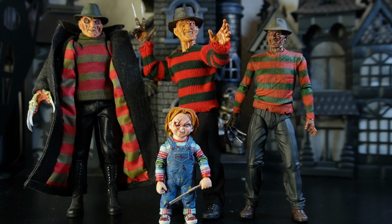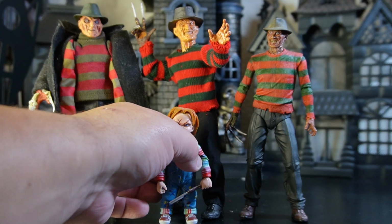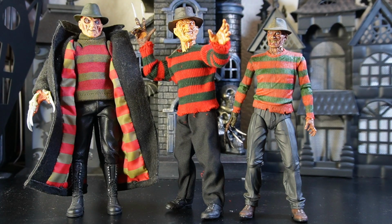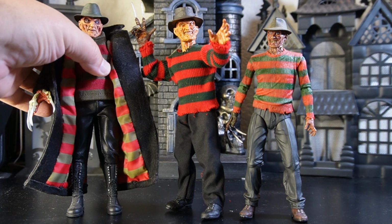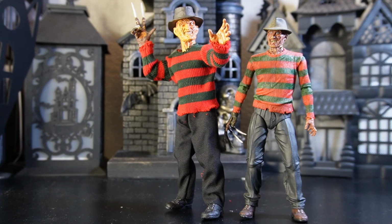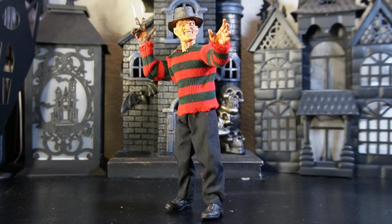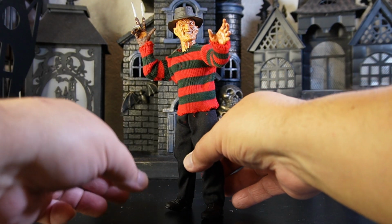I know some of you like to mix and match your collections. Want to see how your display is going to look amongst other different ones. I tend to collect by character, so I buy everything I can on characters that I absolutely love. Freddy tends to be one of them. So, all right, folks. So there you go.